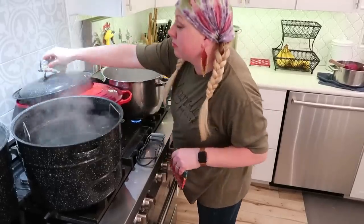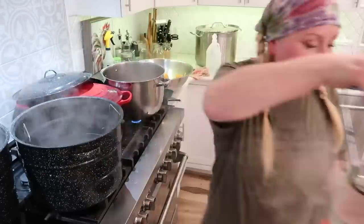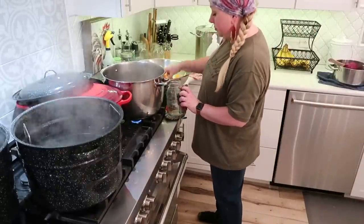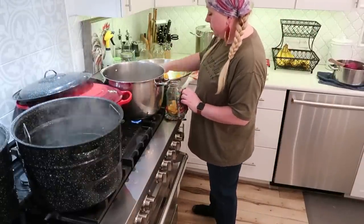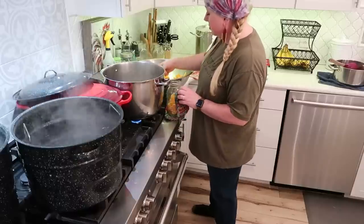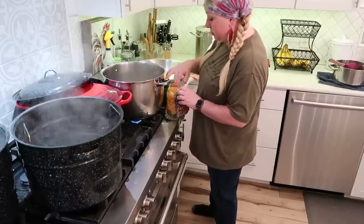And so now I'm getting another water bath canner load ready with my oranges. I had to dump out my second water bath canner and get that going with fresh water after my jar broke. But I was able to run my front canner there. And so this time, hopefully, we will get both of those going.